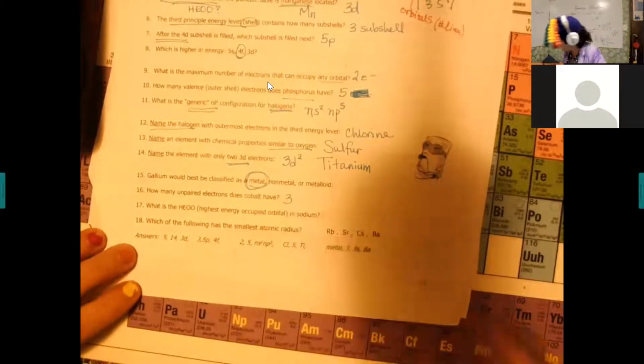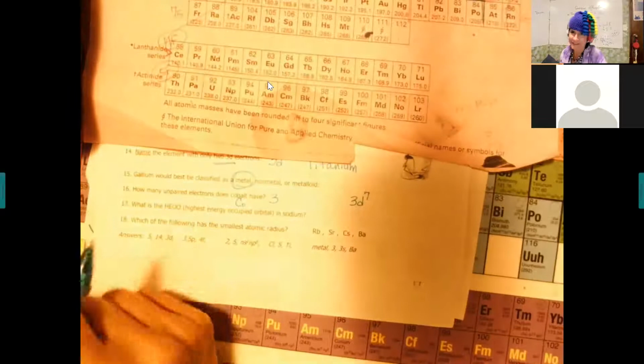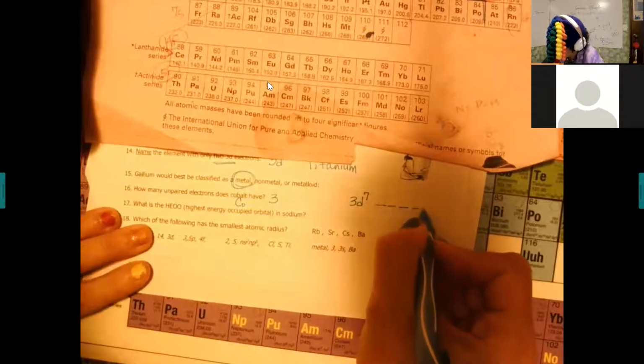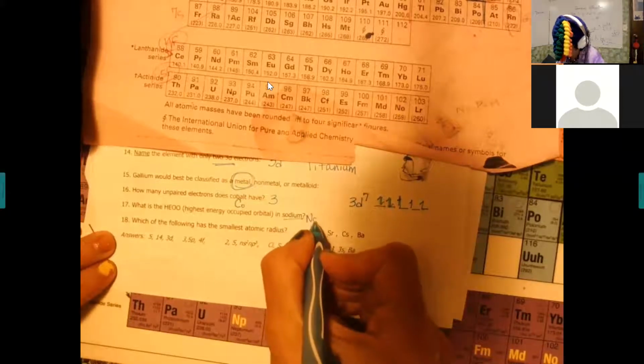All right, cobalt will have 3 unpaired. So you could always draw it out. The HEO is all you need, that it would be 3D7. So cobalt, remember, is CO. Knowing your elements, being familiar with them will allow you to be much more efficient. If you're always dependent on trying to find names, then yeah, the time's going to seem crazy. So cobalt, if you want to make a quick sketch, you can just do the HEO, which is 3D7, and see that you have your 3 unpaired. Sodium is Na.